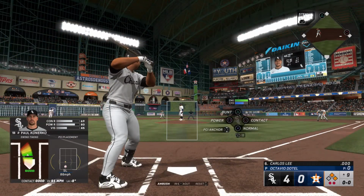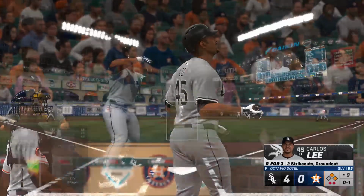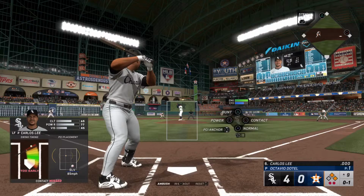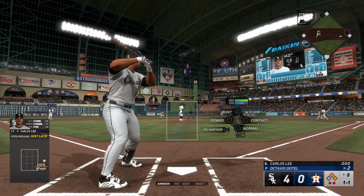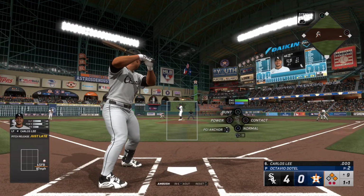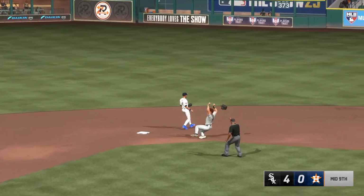And next to hit for the Sox, Carlos Lee. 0 for 3 with 2 strikeouts and a ground out. And he swings and misses at the initial offering. 1 strike. 2 aboard, 2 outs. And now it's even up. 1 ball, 1 strike. Swing and a ground ball. Biggio. They get the force.